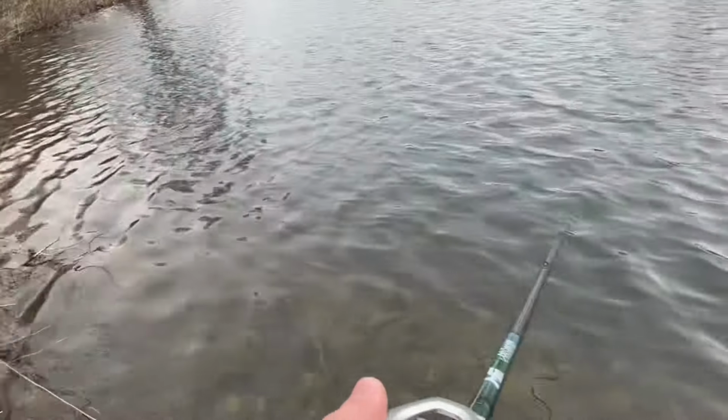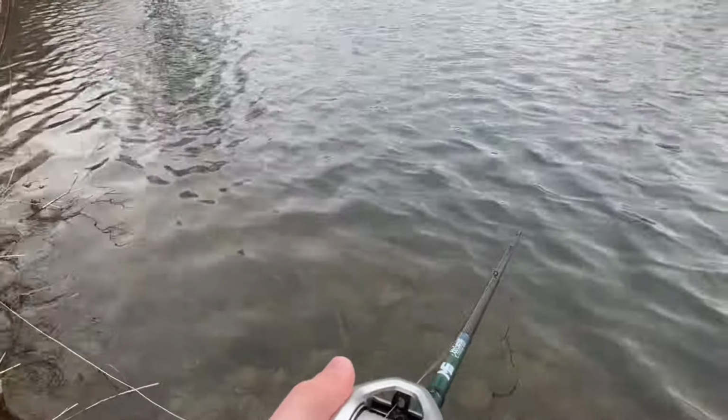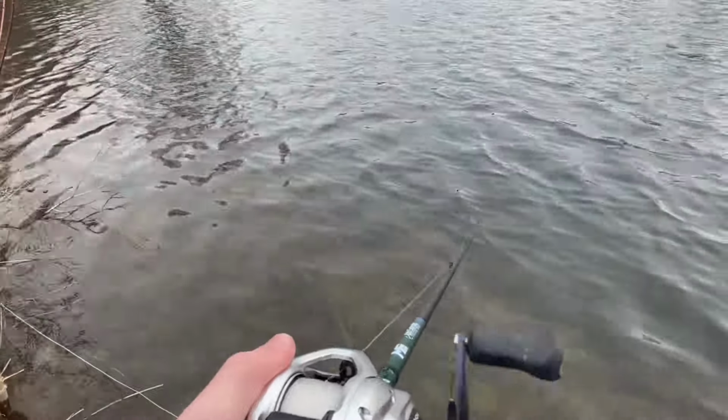Really been enjoying fishing with the glide baits recently. I've been catching a lot of fish on it. Nothing super big yet, but strikes are just so fun. Like, you'll just be slowly working it back in, and all of a sudden they just come out of nowhere, usually on the pause, and just slam it.